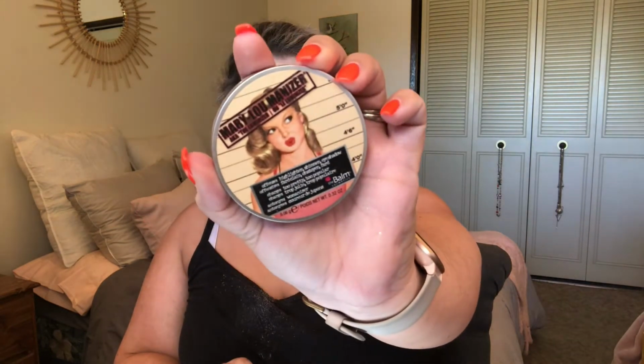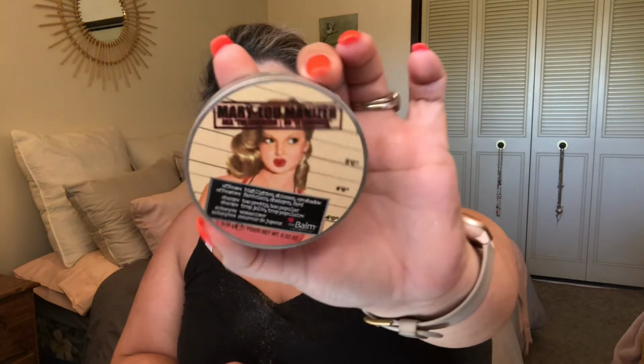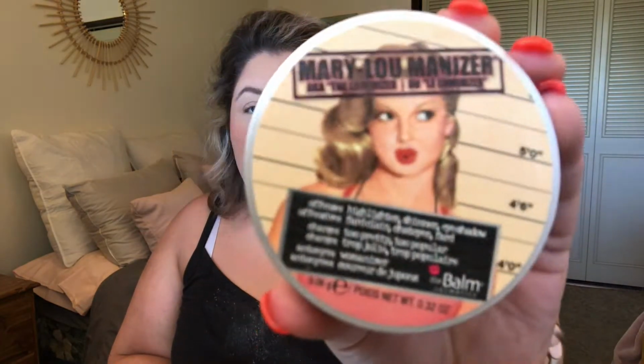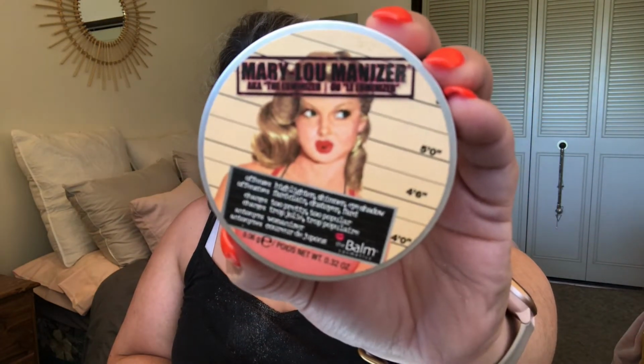For highlight, I'm going to go with my Mary Luminizer from The Balm. The Balm is all very 50s themed makeup. I guess I could be kind of going off of Mary Lou as far as my inspiration goes. She's very cute. She's got the bright red lip like I was thinking. Not a lot of contour, not a lot of highlight. She does have some big lashes. And she may have a little nose contour on there. But again, she has a really slim little nose, which is kind of what we were going for.